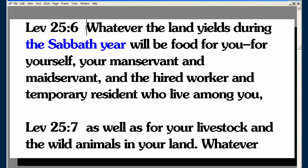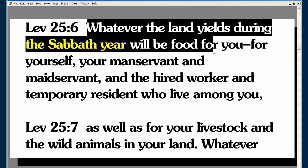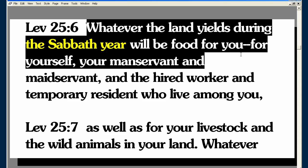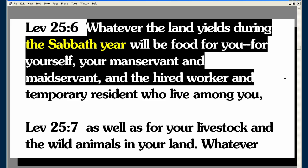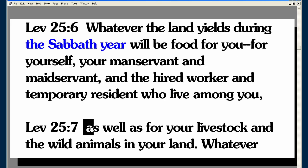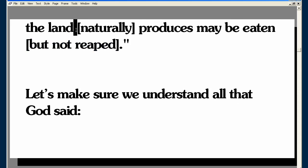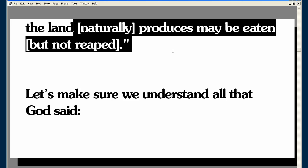Verse 6, "Whatever the land yields during the Sabbath year will be food for you, for yourself, your manservant and maidservant, and the hired worker and the temporary resident who lives among you, as well as for your livestock and the wild animals in your land. Whatever the land naturally produces during the 7th year may be eaten, but not reaped."